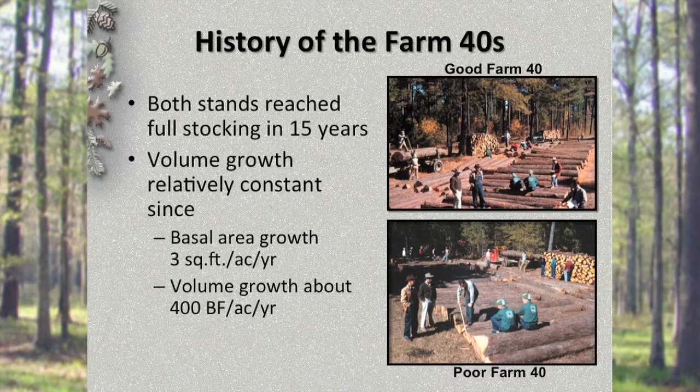And the pictures you see are examples of harvested products from both the good farm 40 on the top and the poor farm 40 on the bottom. And you'll see they're very similar in terms of the amount of forest products and the different types. Saw timber and pulpwood. And you can obtain a reasonably similar amount of growth on both. The basal area growth was about 3 square feet of basal area per acre per year, or about 400 board feet per acre per year on the Doyle rule.